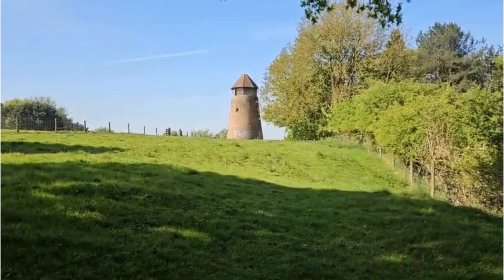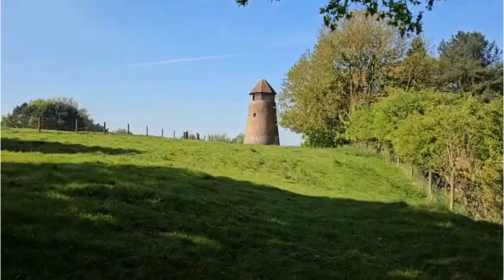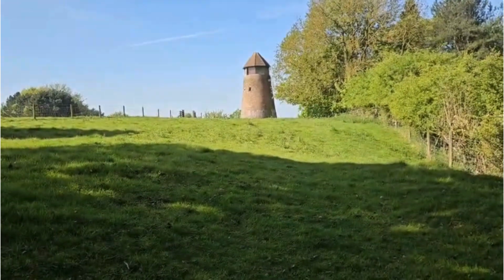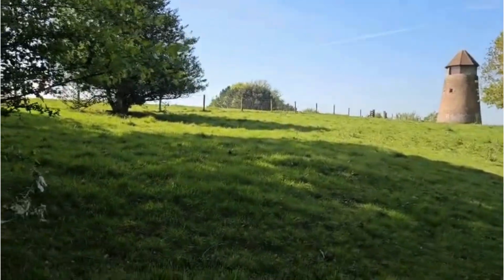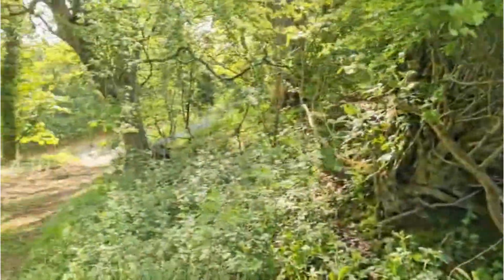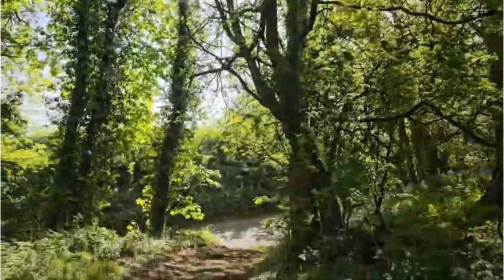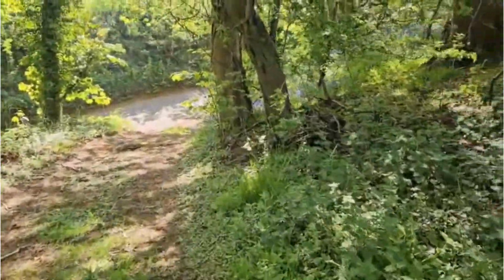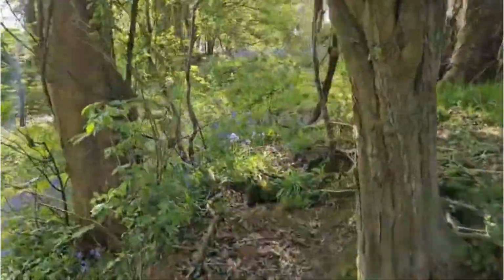this, which is the Newnham windmill. It's got no sails on it. It is certainly perched on top of the hill. But today mainly, I should imagine, it's going to be about bluebells. I'm only 10 minutes into my walk.